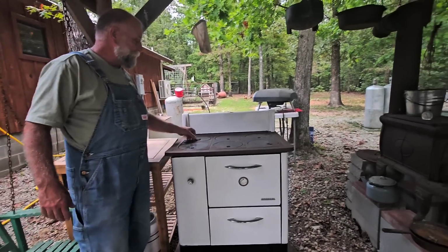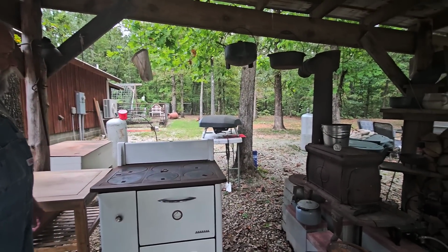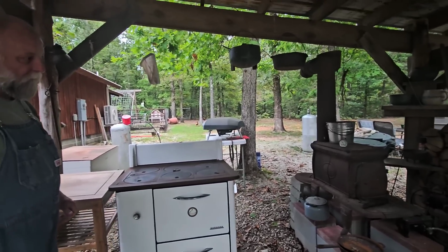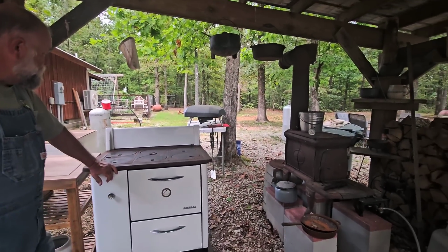We've got a pizza oven back there too. We've got to get it cleaned up. We haven't used it all summer, and we need to get it hooked up and start using it again. You can bake pizza, or you can even bake bread in it, but you just have to be careful and watch it because it'll burn.